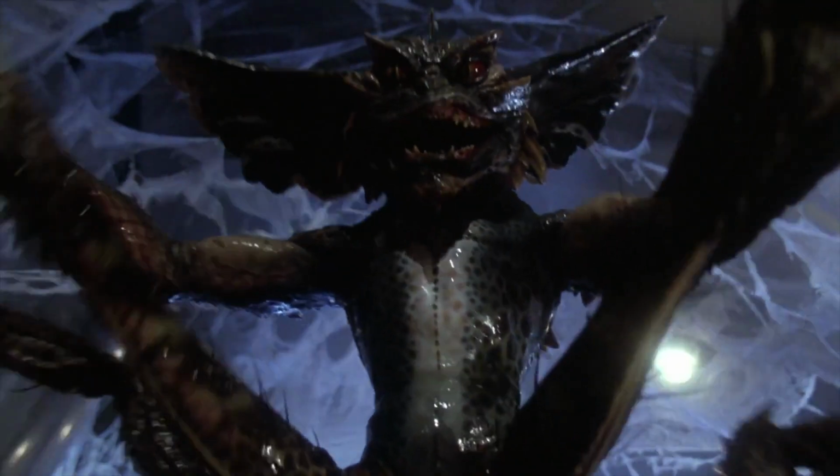So just as the Mohawk spider gremlin is about to devour his prey, Gizmo returns and he's in full Rambo mode, and in true Rambo fashion he fires a flaming arrow at the Mohawk gremlin.